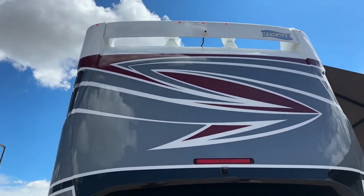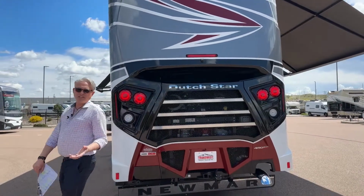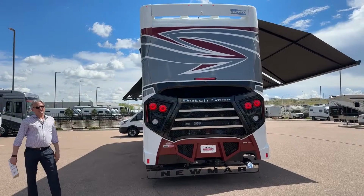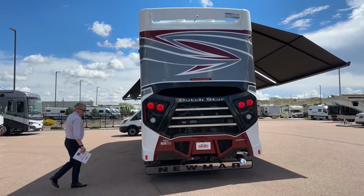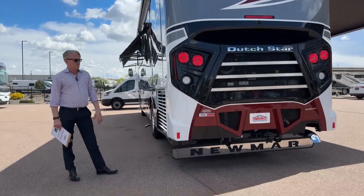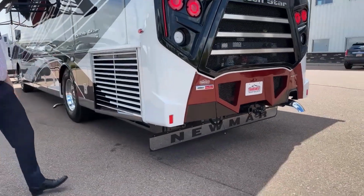I was following one of my customers to a campsite just last week. I delivered a 23 Dutch Star to them, and when I was behind that, I was just thinking, what a beautiful coach, man. So we've got a nice little rock guard back here, which is going to help minimize any rocks that might get kicked up onto your tow vehicle.